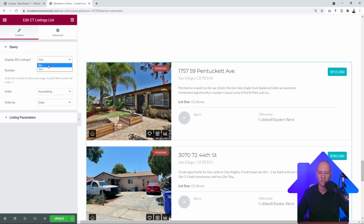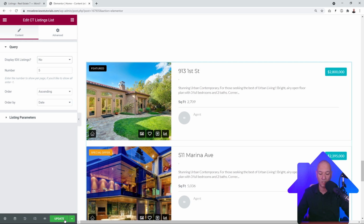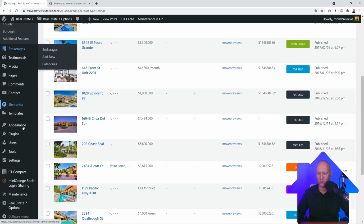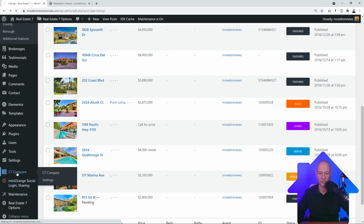So you can select IDX or take it from your actual listing from your website. Okay, so let me save this now. Let's update. Okay, now let me show you the compare listings features. So we go back to our WordPress dashboard and scroll down. As you can see, we have CT compare. So let's click on this.